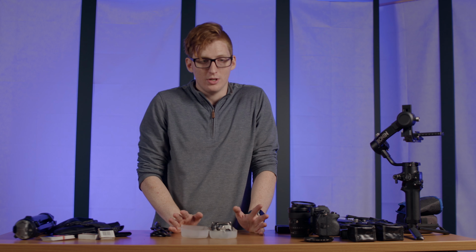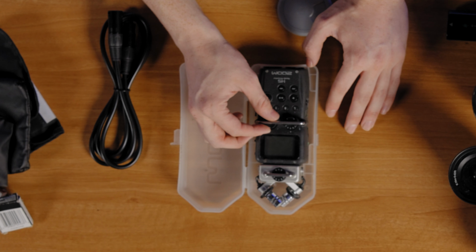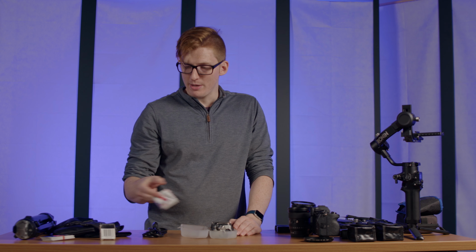So sometimes the lapels sound better, sometimes this sounds better. Whatever is the better audio source is what you use, and you can adjust and control the gain on this right on the device itself. And that's why I bring some extra AA batteries. Keep this charged up. I mostly just use this at the reception, but you can also use it during the ceremony.